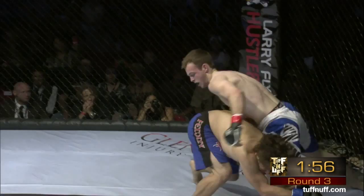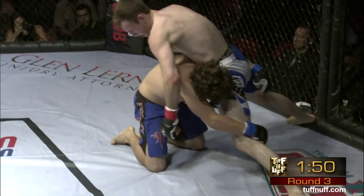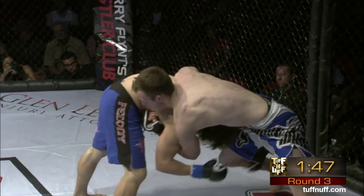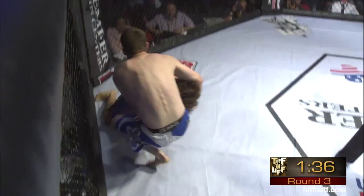Switch to a double. Switch to a double. And he holds on to the single. Turn the corner. Very, very nice underhooks there by Cretsinger. But now he's got some work ahead of him with a little bit over half the round left here in the third round. Johnny Alvarado versus Chance Cretsinger. Alvarado gets the fight to the ground.